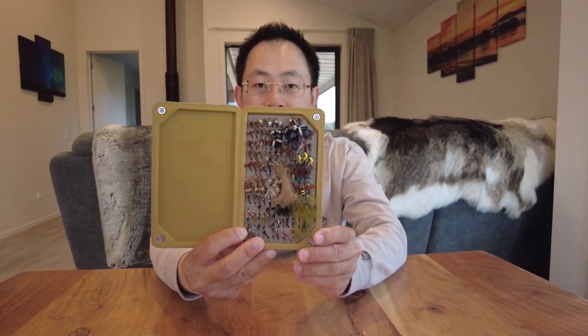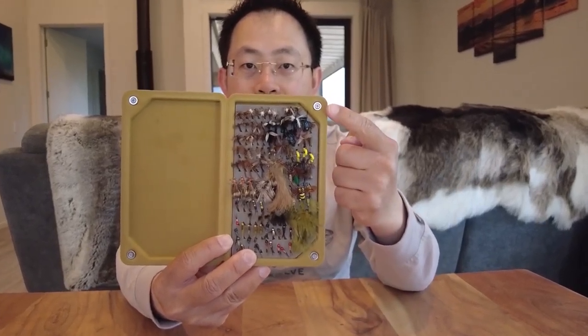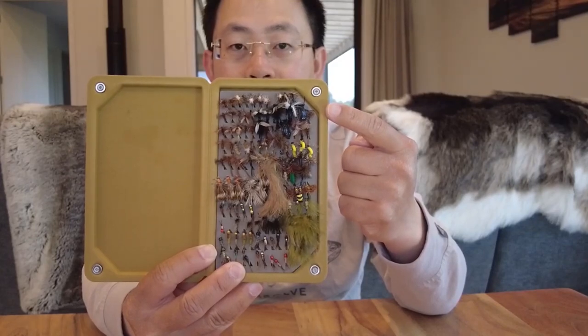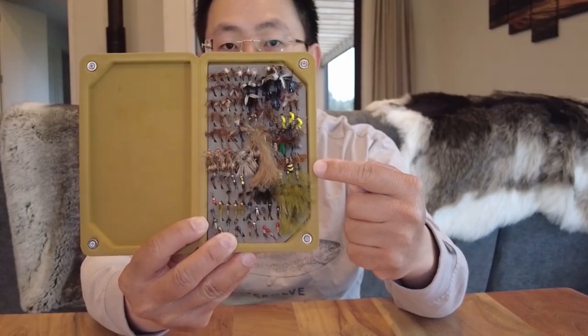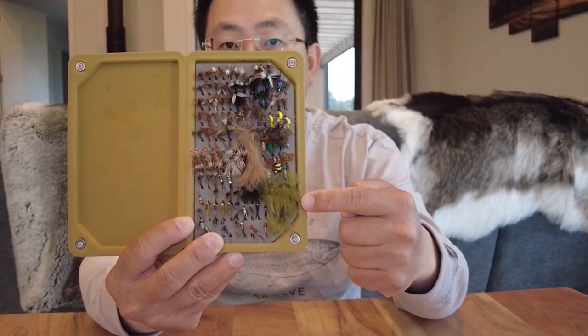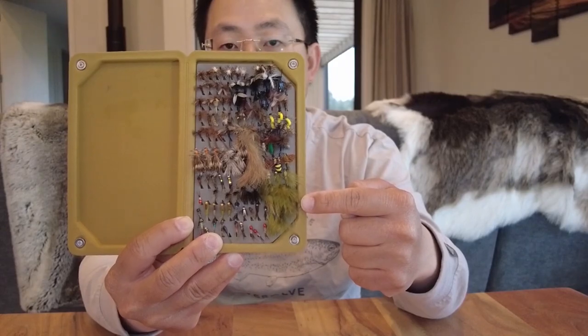For the flies, I use a very simple fly box. I've only got one fly box that I use in the canal. These are the flies that I have in it. At the top row, you can see I've got big flies, including blowflies, beetles, and mayflies. And working down, I've got microstreamers and dense fly nymphs. And at the bottom, I've got some nymphs. Some of them are weighted, most of them are unweighted.